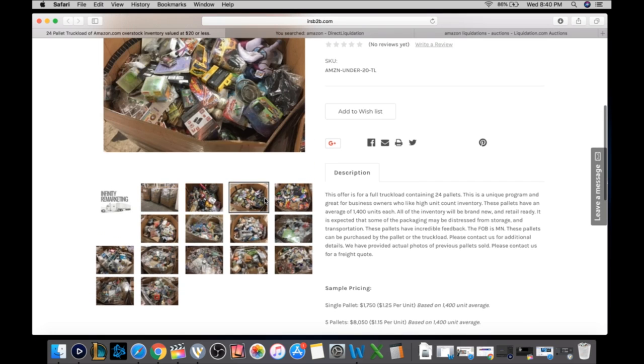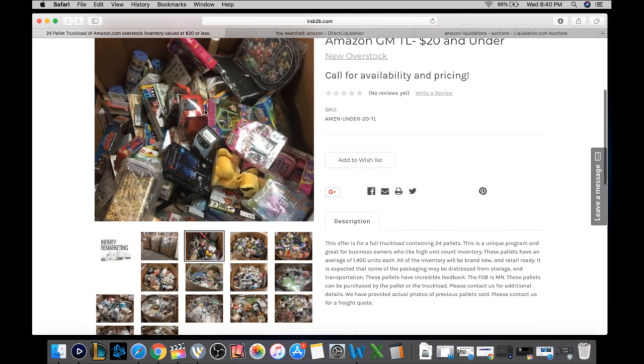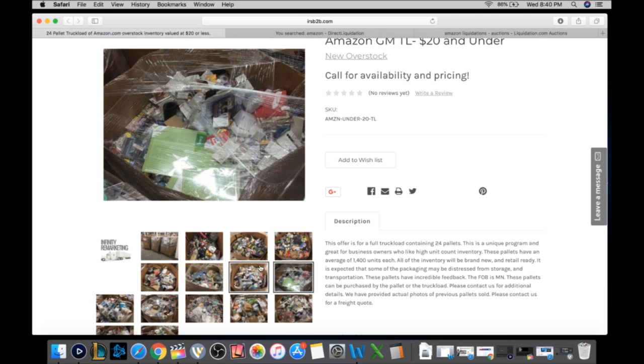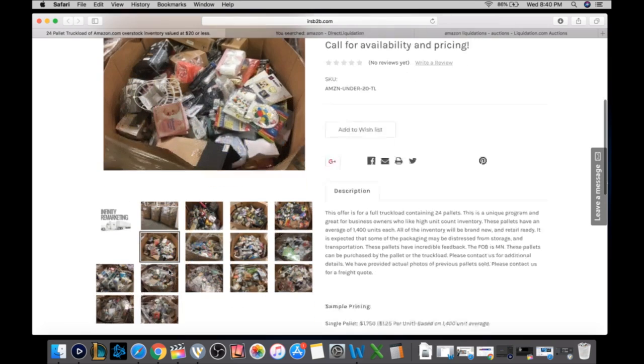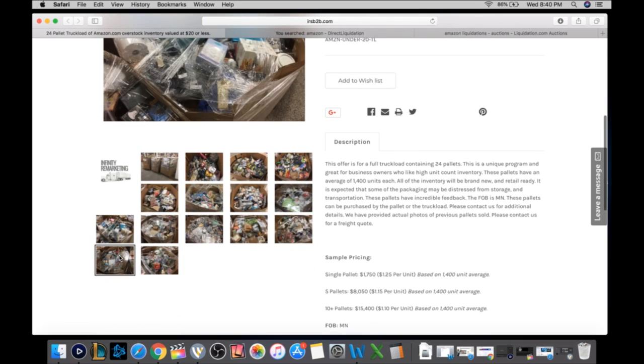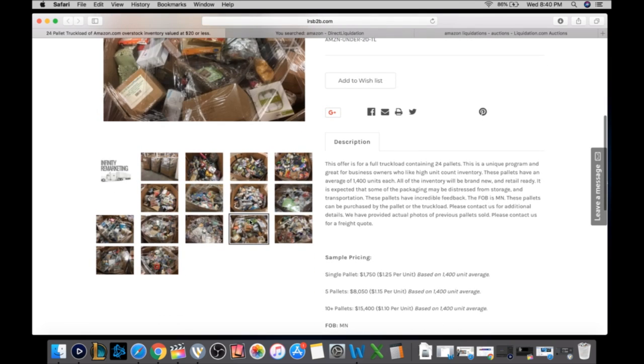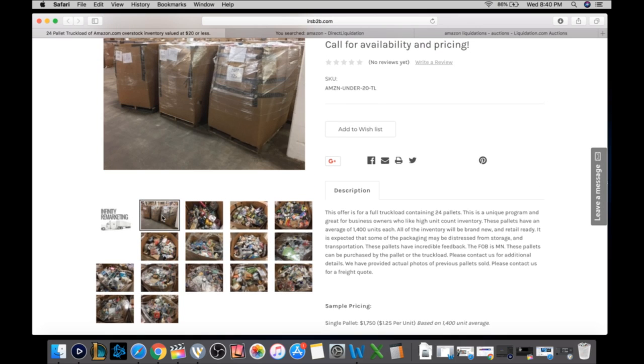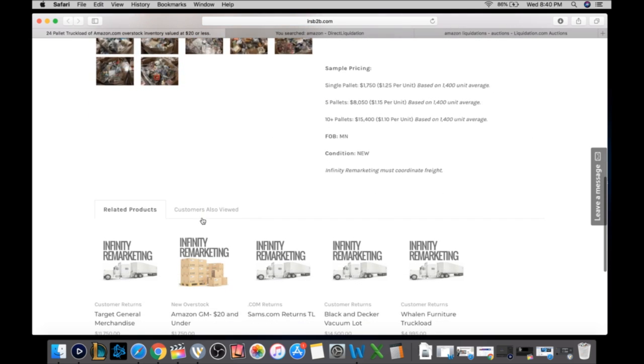There's some pretty good pictures showing some of the merchandise. Of course, you can zoom it up. There's toys, there's games, there's all kinds of stuff. But again, you have to decide if $1.25 a unit is worth it. It could all be stuff that's $1 a unit, and $1.25 a piece sounds good until you get it all and you can't even sell it for $2 or $3. It's all 99-cent penny stuff. So just make sure you do your research.